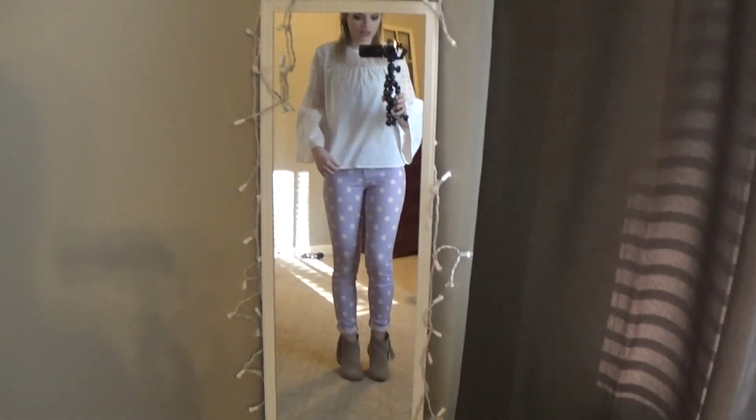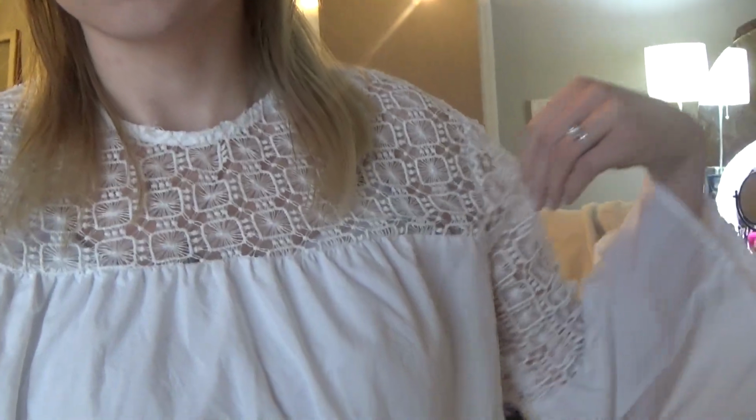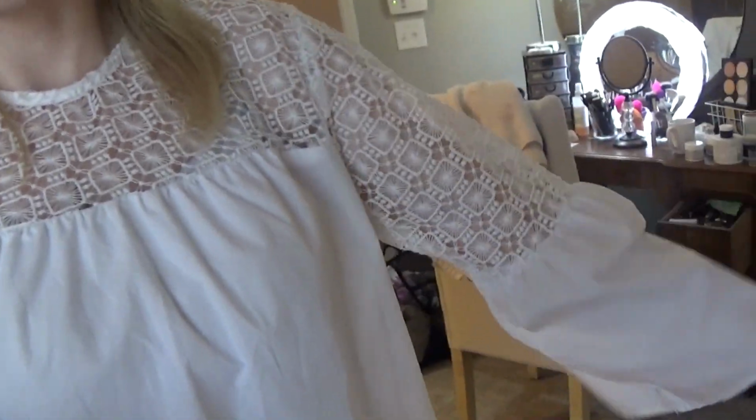And then my favorite little booties that I got from a thrift store. And then this shirt that I like so much, I got it from Bargain Hunt. I don't know if you guys can tell the detail this way. Hold on. It just is like this at the top. It's really, really pretty. And then like bell sleeves. So I like that a whole lot. And yeah, so my hair looks crazy today. I don't even really care that much though.